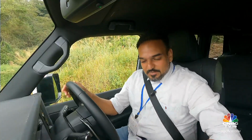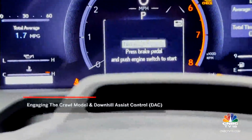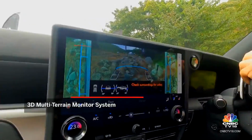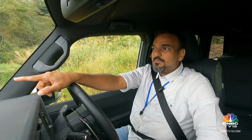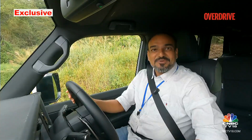So the next thing that I'm going to do is engage the DAC crawl mode, and using the mode select switch I can choose at what speeds I want the vehicle to crawl. And the other bit that I'm going to mate this with is the multi-view system. It essentially tells you what obstructions are there at the front axle. You can see all of that on the screen, especially when you are going to climb on some rocky terrain like this, where you may not have enough visibility, you may not have a spotter with you. This system is going to help you out.